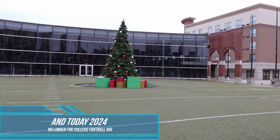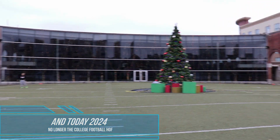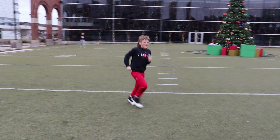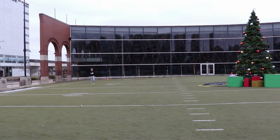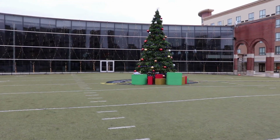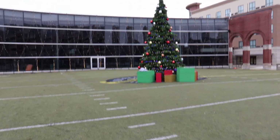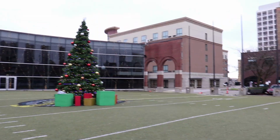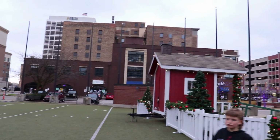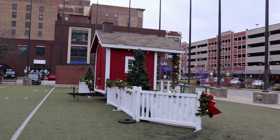Making my way over to the glass doors of what used to be the Football Hall of Fame, and as you can see, the boys are out here tossing the football. The Gridiron Plaza used to host a lot of things, and it still does, not as much as it used to at one time. As you can see, Christmas just ended. We've still got the Christmas tree here in the center, and also Santa's Chalet still out here after the fact.